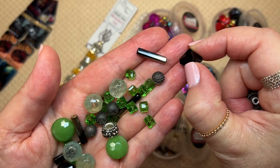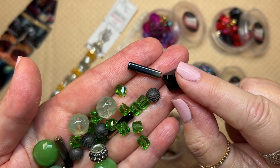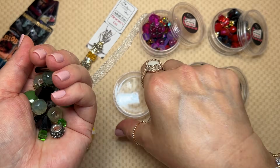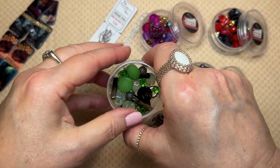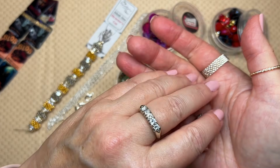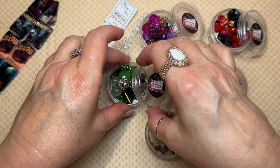Oh my, wouldn't that make a cool earring to have that as a drop and then a bicone at the end? So I may have to do an earring video as well, because there's just so much to work with here. And I'm going to say something, you'll see it. You're going to see it as I go through.